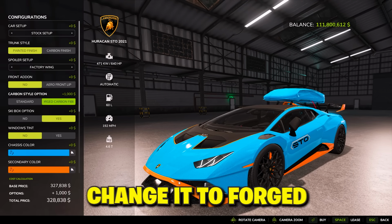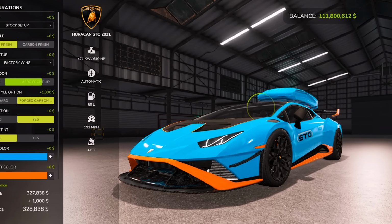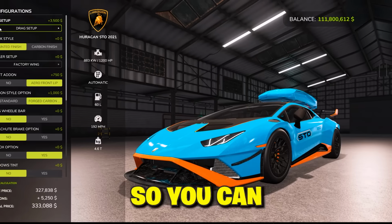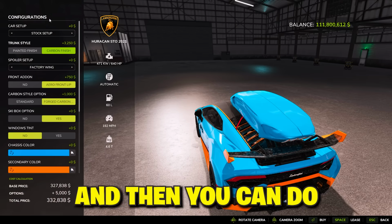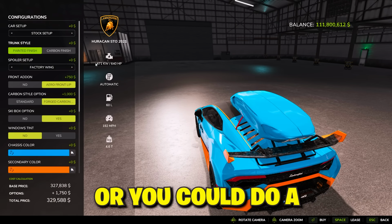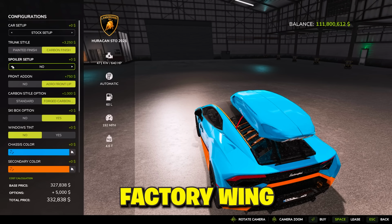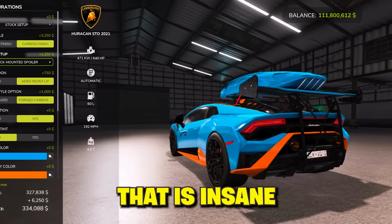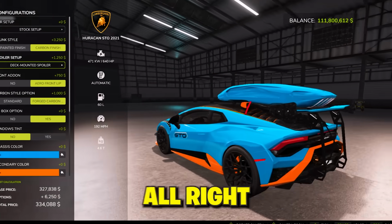And you can change it to forged carbon fiber. We're gonna have the aero front lip, so that's the parts on the side there. That looks cool. Drag setup. All right, that's kind of interesting. So you can change all the options, whatever you want to do. We are obviously going to do a stock setup, and then you can do a painted, or you can do a carbon fiber. We've got the forged carbon fiber. That looks epic. Factory wing, no wing, or deck mounted wing. Okay, that is insane. I don't think I've seen something like that before. Honestly, this looks sweet. All right, we're going with that, guys.